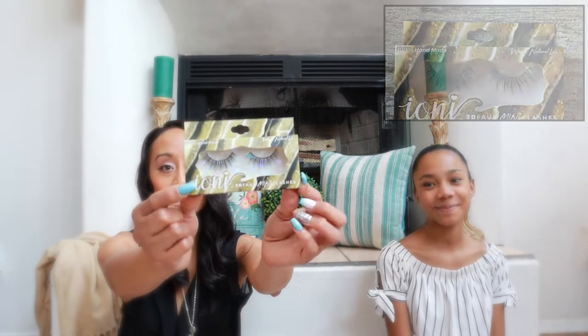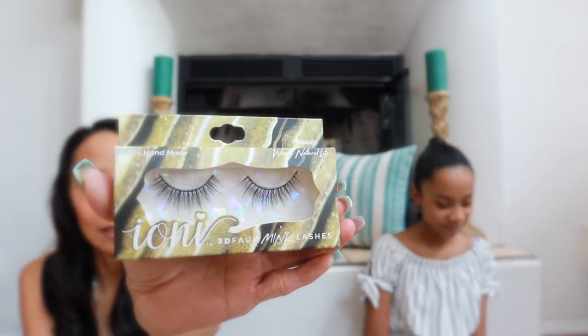Ooh, this is what I was so excited about. We found some lashes, and these are, what are they? Ayani brand, I guess? 3D faux mink lashes, and I think they look really cute and they look realistic. I hope you guys can see that. But these I was so excited to find, and I think you found another one. Didn't you? Oh yeah, some? Found some lashes.